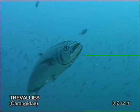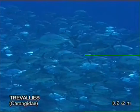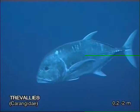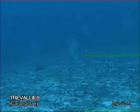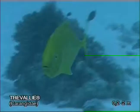Jacks are some of the most voracious hunters in the ocean. They are also known as trevellies or mackerels. They are frequently to be seen in schools, but occasionally one can meet solitary large animals. These can be extremely interested in everything happening around them. Sometimes they follow divers around during the whole dive. This can give us the impression that they have nothing better to do and that there is nothing good on fish TV.